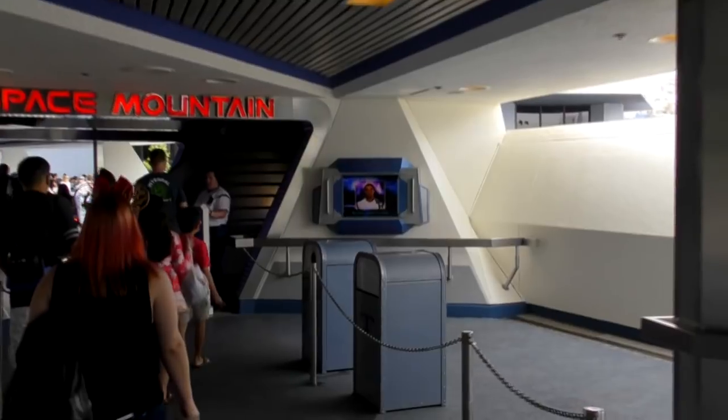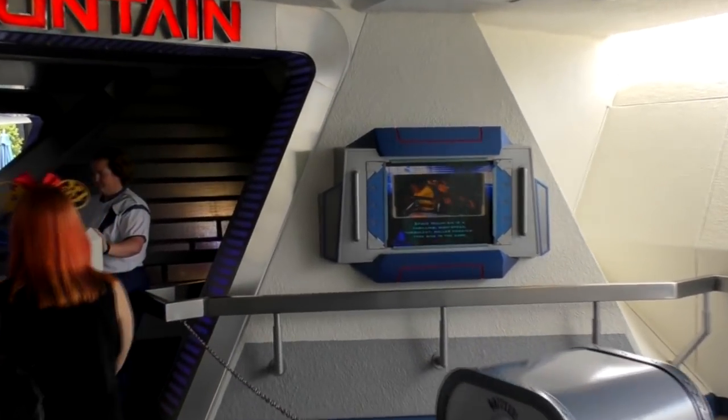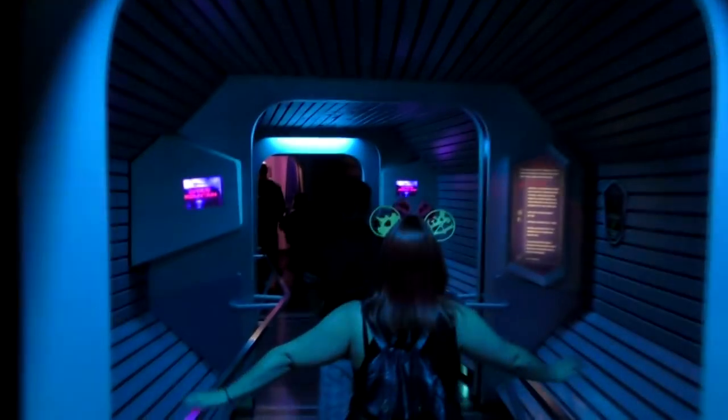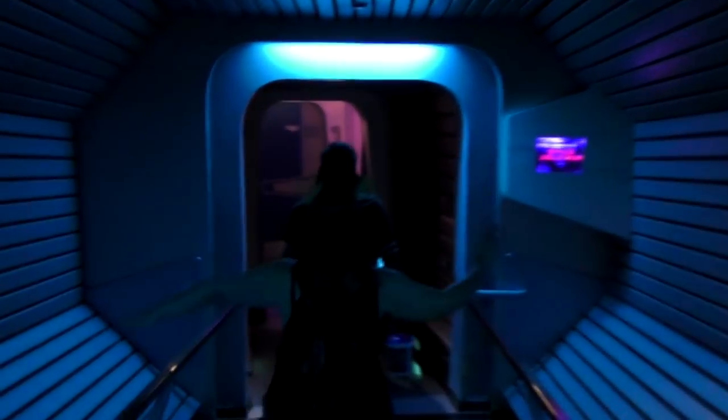Welcome, space travelers. Space Mountain is a thrilling, high-speed, turbulent roller coaster type ride in the dark that includes sharp turns, sudden drops, and stops. Before you embark on your adventure, please place all hats, glasses, and loose items located directly in front of you. Address 402697. Address 413576.